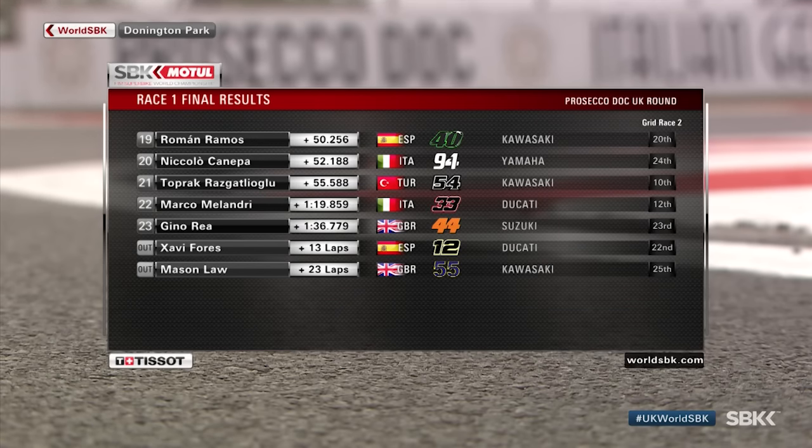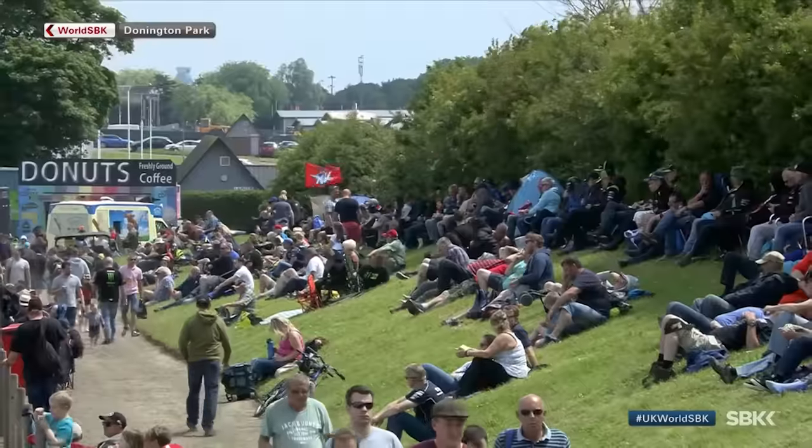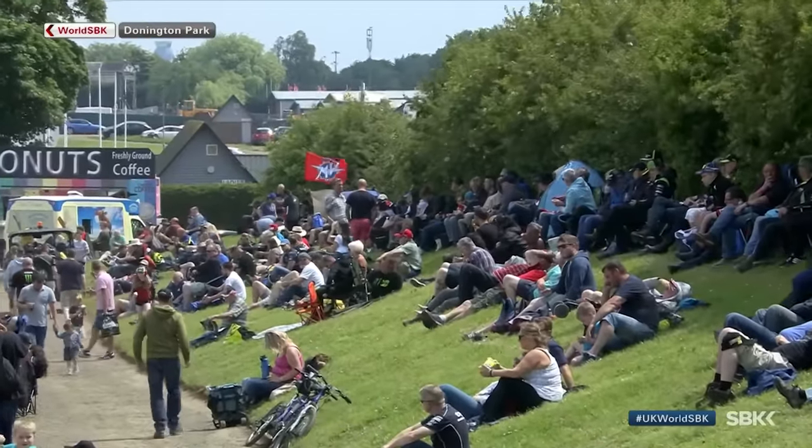Nick Caneper in 20th. Toprak Razgatlioglu. Marco Melandri, who had a crash and later remounted, down in 22nd, and Gino Rea in 23rd position after a difficult day in his World SBK debut, with Xavi Flores, as you saw, failing to finish, and likewise Mason Law as well, also wildcarding here this weekend.